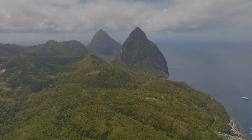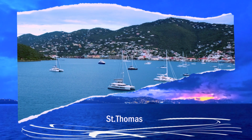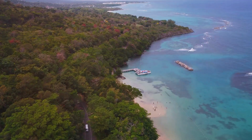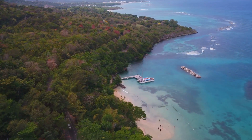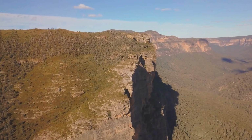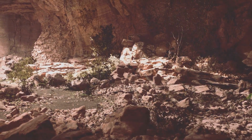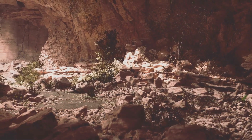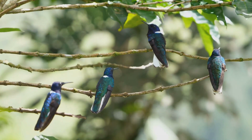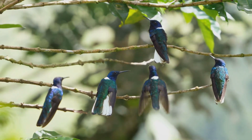Into the blue, exploring Jamaica's majestic mountains. St. Thomas isn't just about beaches and hot springs. This parish is also home to the majestic Blue Mountains. Towering over the island, these mountains are often shrouded in a mystical blue haze. They offer an adventure for the soul. Explore lush rainforests, cascading waterfalls, and breathtaking views. Keep an eye out for diverse wildlife, from colorful birds to elusive mongooses.